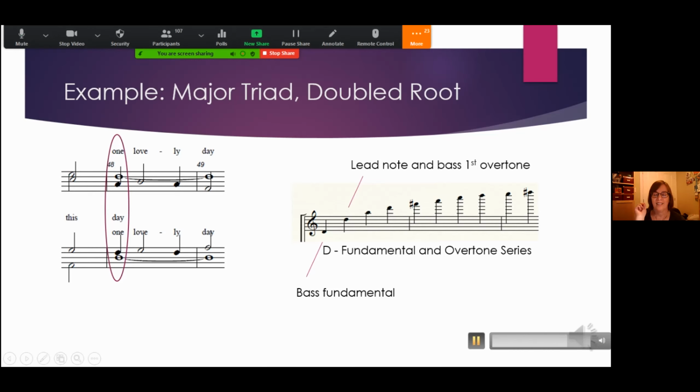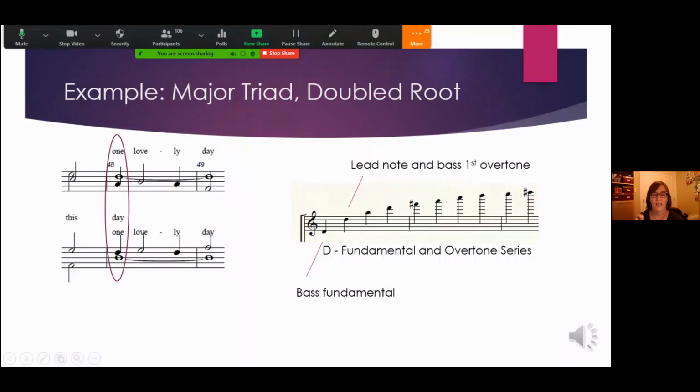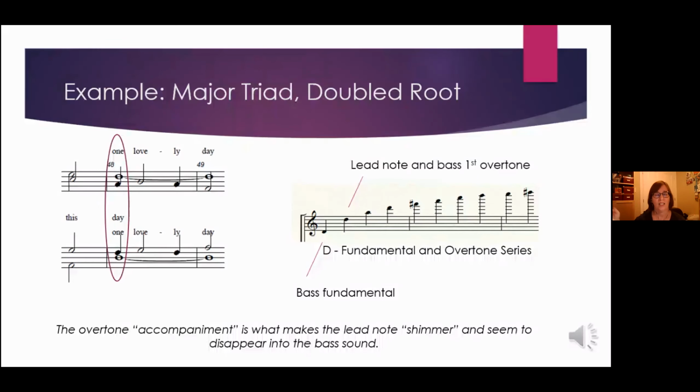I can hear that it's not as easy to hear on this sound system right now, but it's really amazing to me that Michelle just disappears into Shannon's overtone. So that's a goal as a bass singer. That happens for a lot of different reasons, but that overtone accompaniment on Michelle's note is what makes that lead note shimmer. And it also requires, we'll talk about that a little bit later, that we have a common approach to the vocal production and that the vowel will be matched.